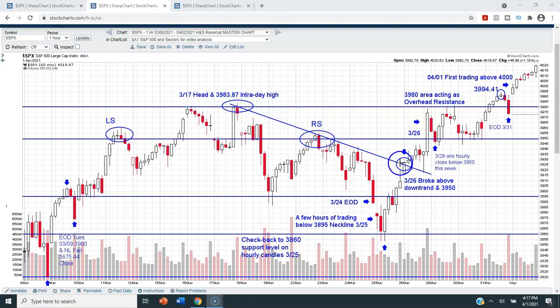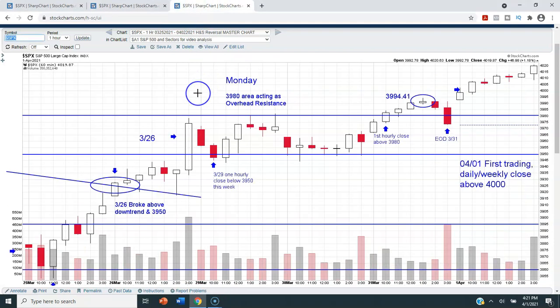We got back above this downtrend line during the first hour of trading on Friday the 26th. And you can see we had a very strong day, with this huge candle during the last hour of trading on the 26th. And that brings us to where we can start to talk about what happened this week, this shortened trading week in the markets. For that, I'm going to move into an even closer up view.